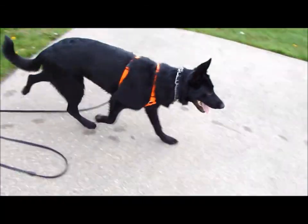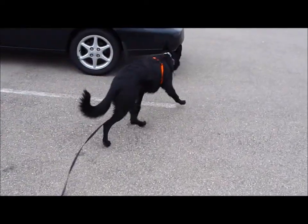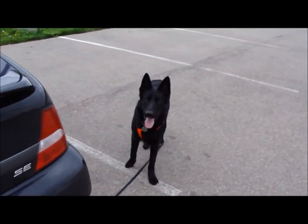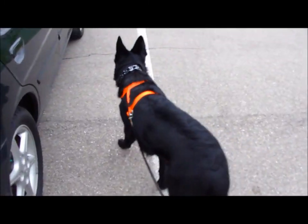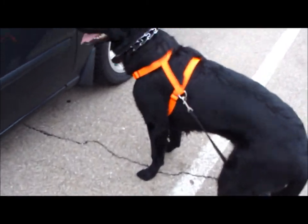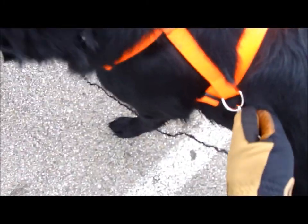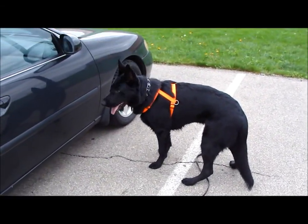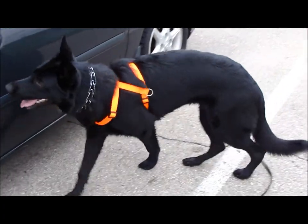All right, good boy, Max. And now he's all nice and wet. What a good boy. Yes, we're going to dry you off a little bit before we get in the car. Come here, buddy. Good boy, Max. Hoorah. You did a good job, buddy. That was good tracking right there, man.